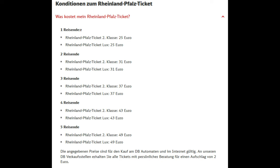In terms of ticket prices, it's worth knowing something. If you're traveling on weekdays after 9 o'clock or on weekends or national holidays, you have this so-called Rheinland-Pfalz Lux ticket. This allows you to travel on all public transport in the Rheinland-Pfalz and Luxembourg area for €25 for one person, up to €49 for five people, for second class, and first class is not even that much more expensive.